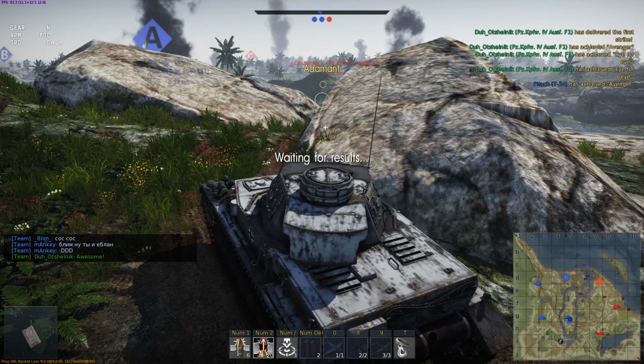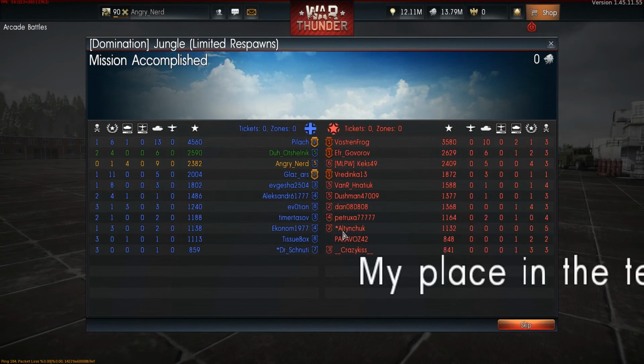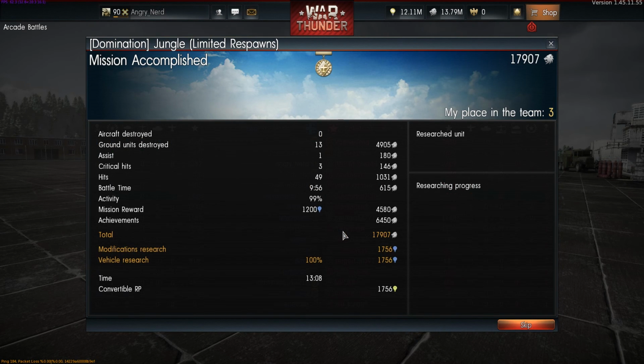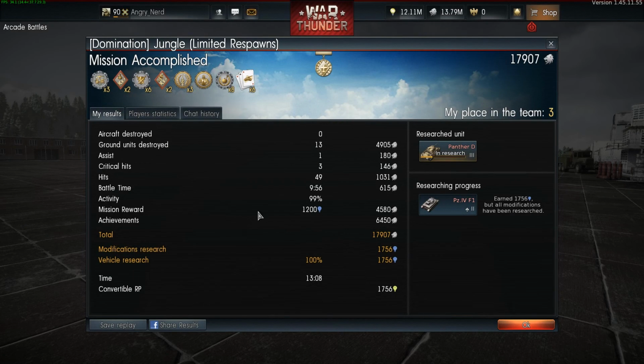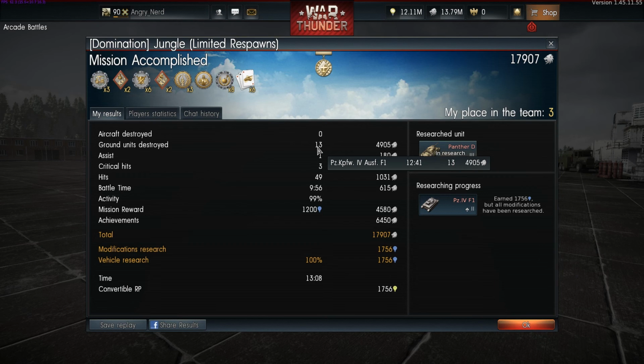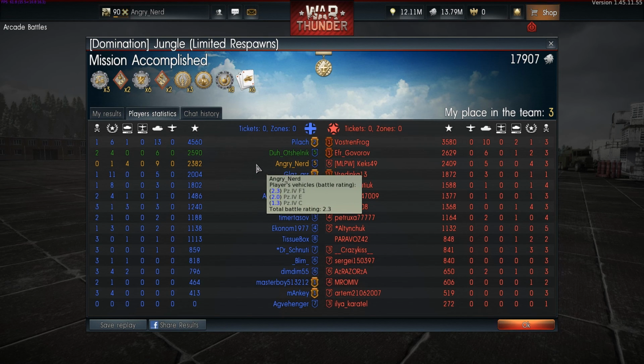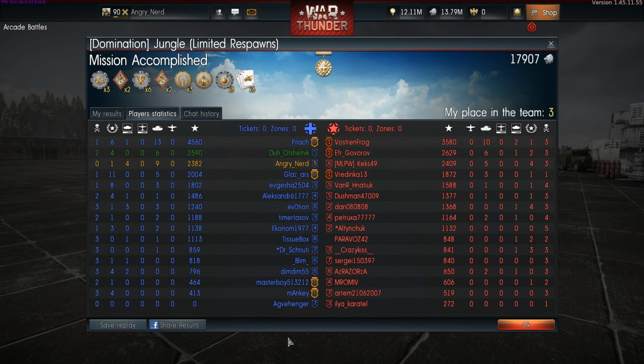Okay, see how we did. Alright, looks like 13 ground units destroyed. Teamwork, multi-strike, shadow strike streak, multi-strike, one shot, adamant, professional, ground win streak. 13 ground units, third place in the team, 17,907 silver lions. And number one guy got 13. Enemy player, he got 14. So, alright. Nice.